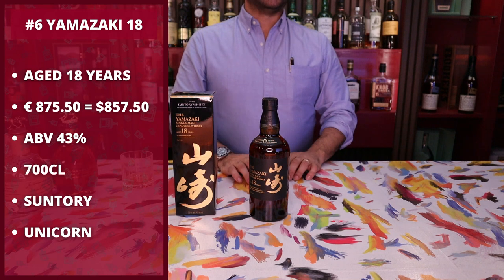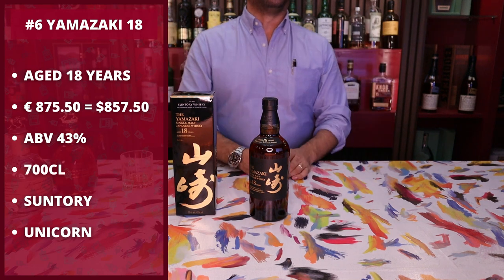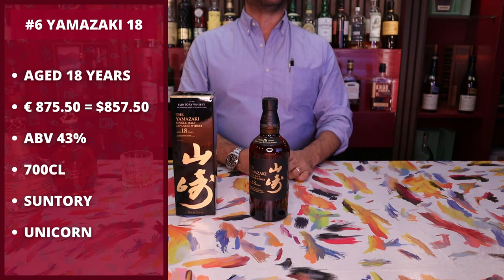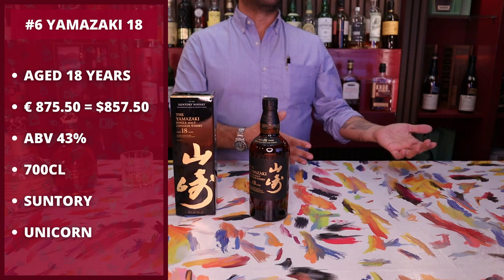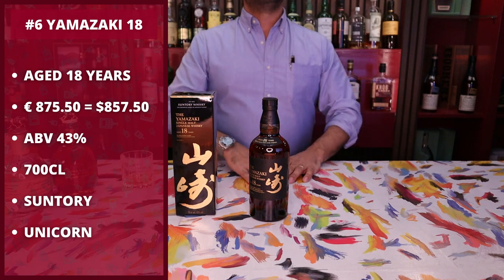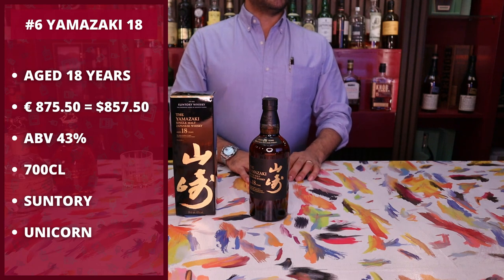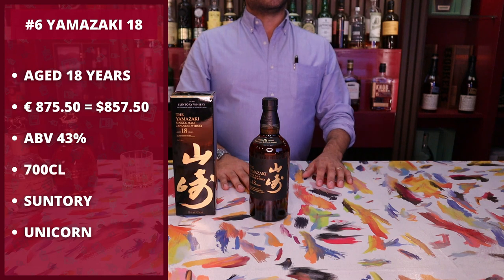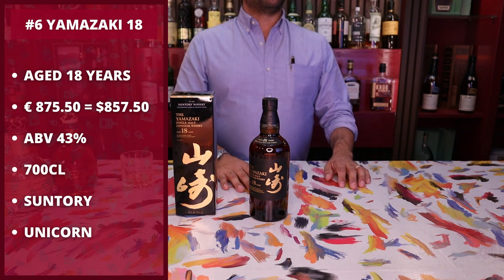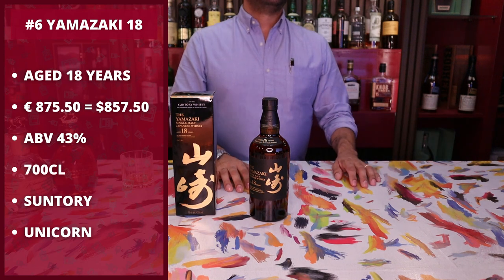I mean, even now, I can feel the bank account warning signs, pew, pew, pew, going off. We got this one. But that 875 euros comes out to $857.50. So thank God for that exchange rate. Again, I think it was still a pretty good deal for normal circumstances, except for, again, the bottle that we got earlier this year at Costco was $279 in comparison to $857. So, you know, there's that.